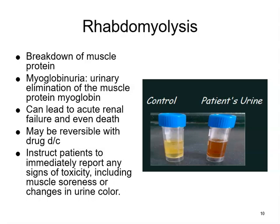Rhabdomyolysis is the breakdown of muscle protein, and the statin drugs are one of those classes of medications that can cause this myopathy. And if that's the case, if muscles are being broken down, that allows the myoglobin, which is the muscle cells, to leak into the bloodstream, and they go right to the kidneys. They can cause kidney failure, even kill a patient. And we will see signs.